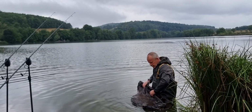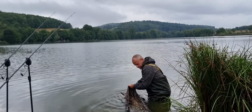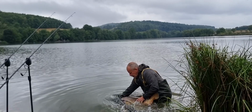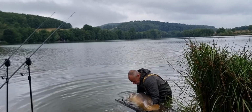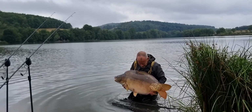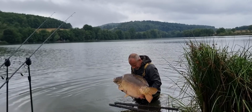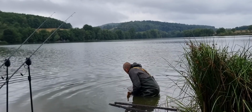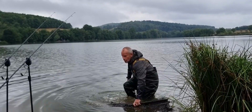Let's put this amazing creature back. Thank you for coming to visit. After a string of smaller ones, it's great to get this one. Let's have one last look at you. Yeah, check that out. Let's let her go. Magic. Magic.